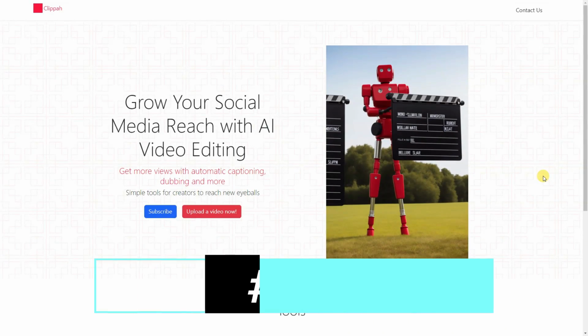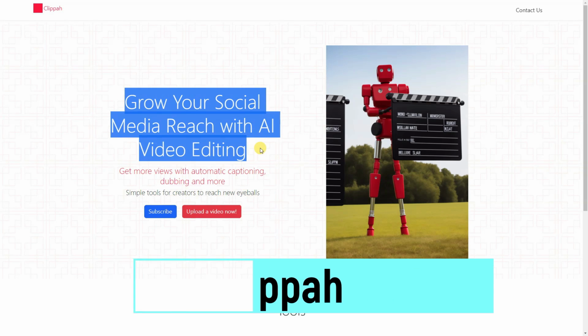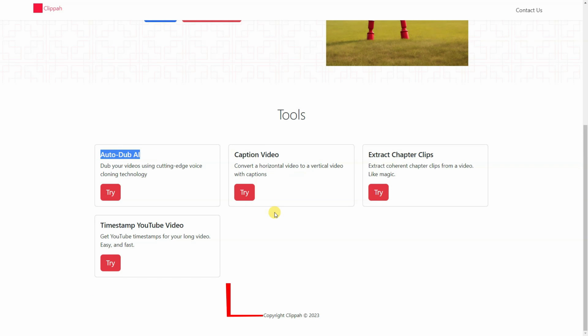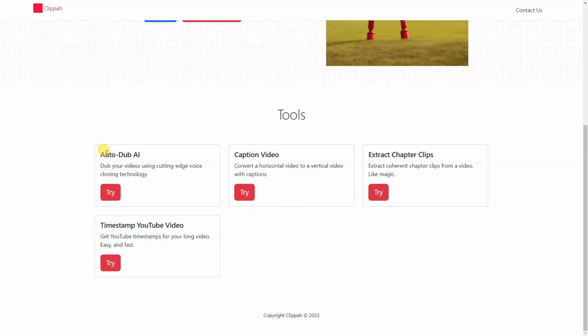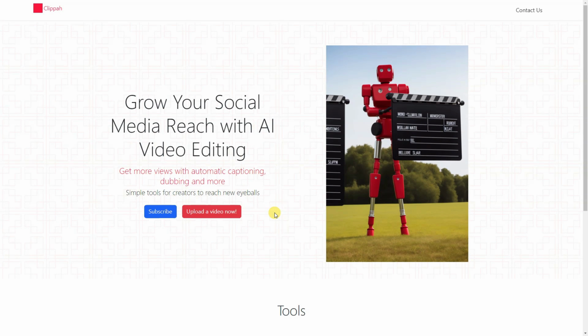Clippah. Where are most people consuming video today? TikTok, YouTube Shorts, and Instagram Reels. As someone who creates content, you're always looking for ways to streamline your process so you can focus on what you love. That's why we created Clippah, an AI-powered tool to help content creators like you make the most of your videos. With Clippah, you'll be able to easily convert YouTube videos to vertical TikToks, convert long-form videos to short-form candidates with one click, automatically timestamp your YouTube videos.